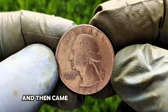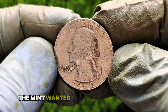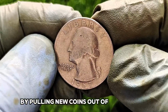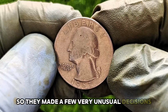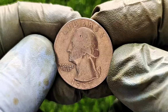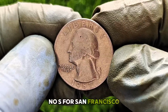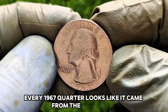And then came 1967. Here's where it gets fascinating. The Mint wanted to keep coin collectors from causing another shortage by pulling new coins out of circulation. So, they made a few very unusual decisions. First, they removed mint marks from all coins. That's right. No D for Denver, no S for San Francisco. Every 1967 quarter looks like it came from the same place.